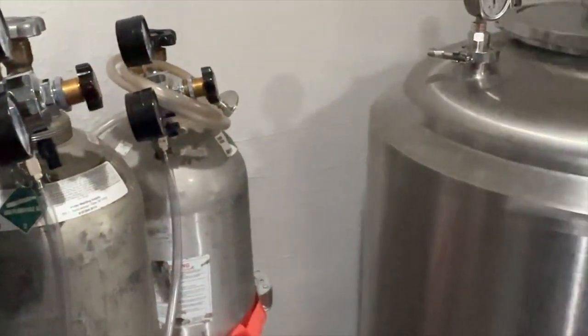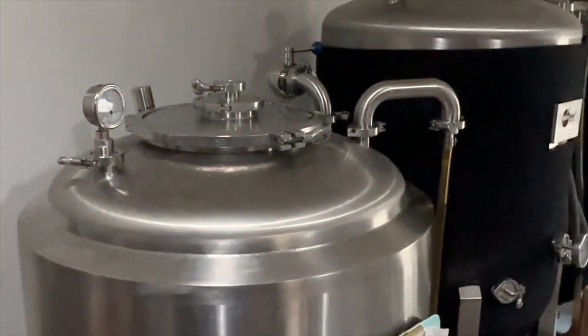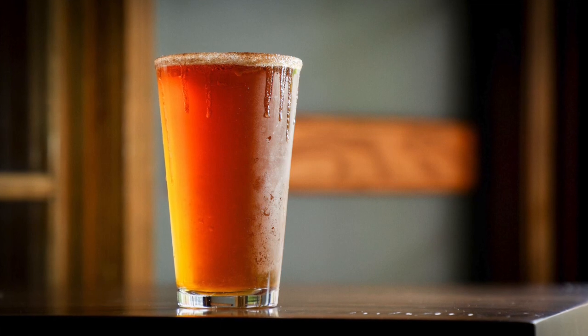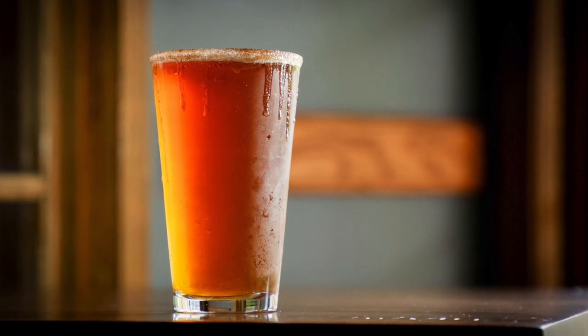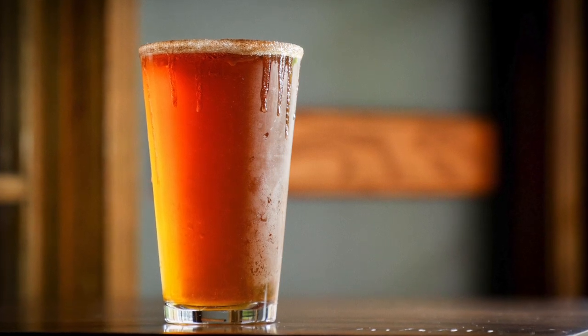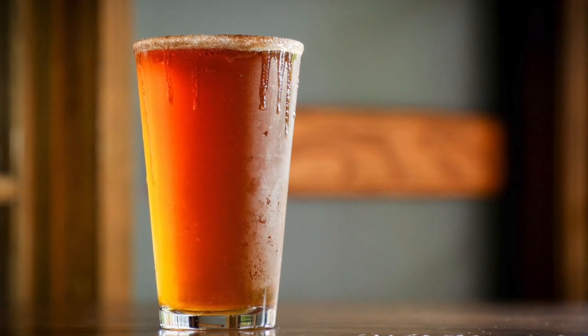So I put all the 60 plus pounds through cheesecloth after I cook them with brown sugar and all that. And as tedious as that is, it made it so I didn't get a stuck sparge. We got our full yield. So I'm glad we didn't lose a batch. I lost two since we opened, and it's always sad every time.